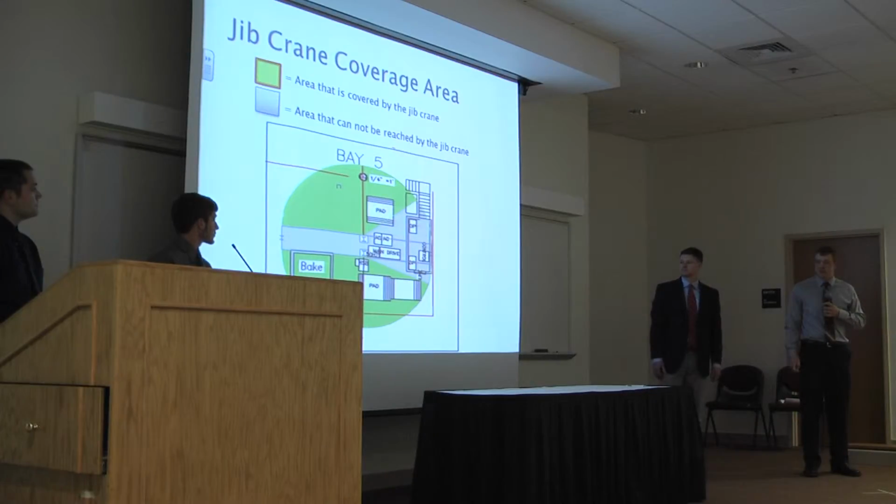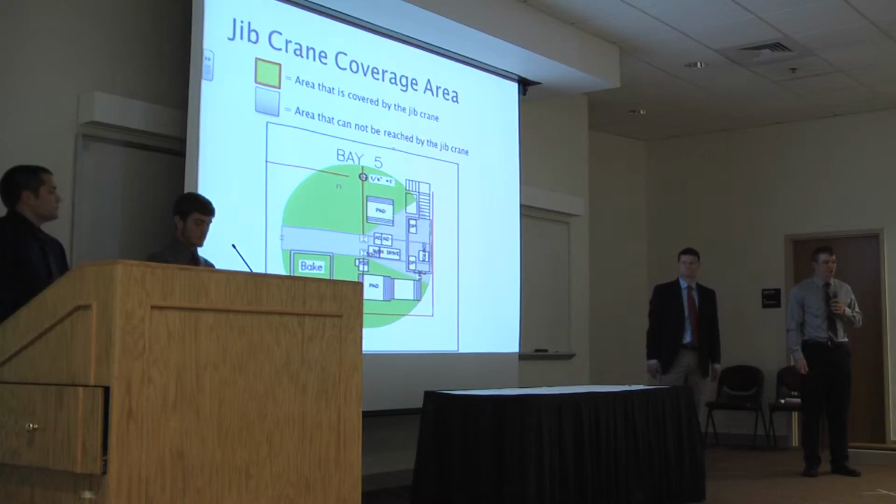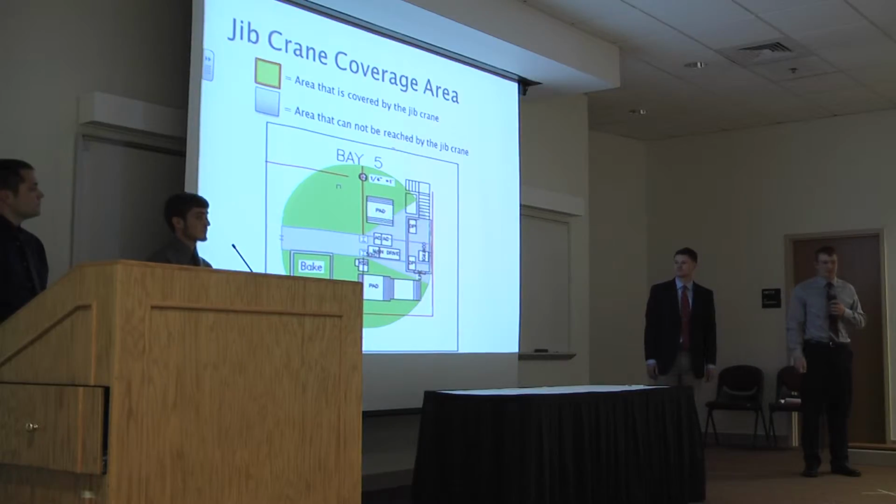We chose to use a 20-foot jib crane due to the fact that it can reach out into the aisleway, and this will allow workers to stay out of harm's way and be able to reach the equipment out there.